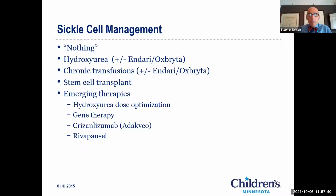Stem cell transplant can be curative and has been approved for quite some time. The downside is not everyone has an appropriate donor for a stem cell transplant or bone marrow transplant. There are potentially many complications from that. Some emerging therapies are trying to improve how we use hydroxyurea, which we're going to talk a bit about, gene therapy, which we're going to talk a bit about, and then Adakveo, which some of you have probably heard about, and we will also talk about Oxbryta.